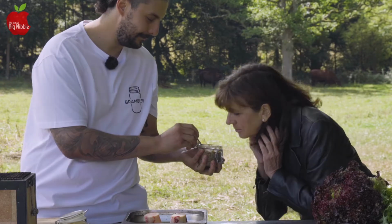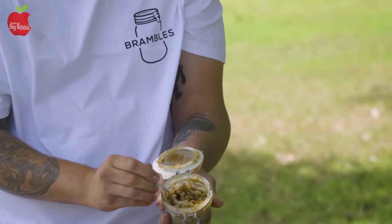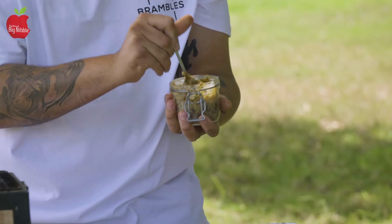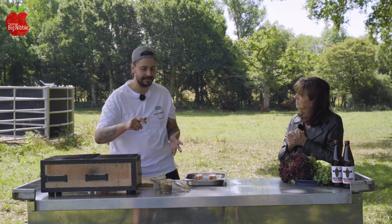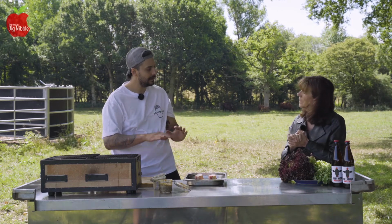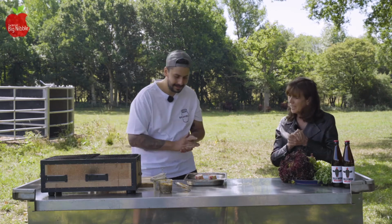Ooh, can I have a smell? Yeah. Ooh, gosh, that smells good. Really jammy consistency there. And that's what we serve on the burger. So when we cook the burger, we'll take it off to rest, and as we rest it, we'll put a good dollop of that on top, and it'll slowly melt into the burger and be delicious. Okay, great. So I'll get that out of the way. So let's start cooking.